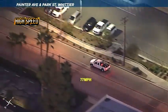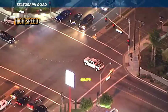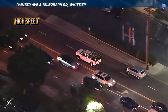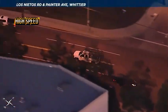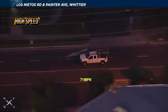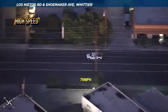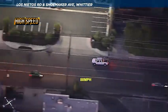In any event, there have been several major felonies that we have witnessed here this evening, and now a wild chase continuing northbound on Painter Avenue with several black and whites behind him, but again, having trouble keeping up. Again, the speeds he's traveling and the dangerous tactics. No problem going the wrong way against traffic, 75 miles per hour on Los Nietos Road and Shoemaker Avenue.